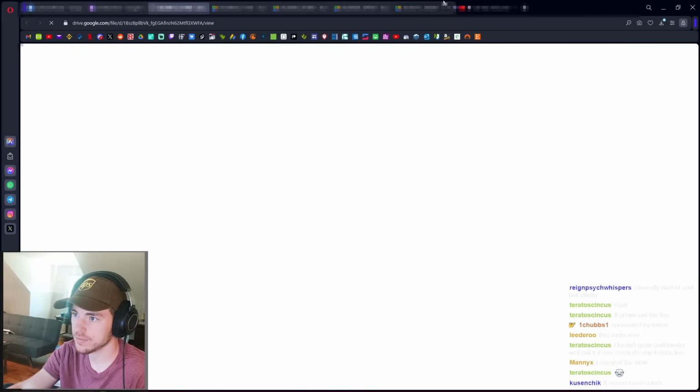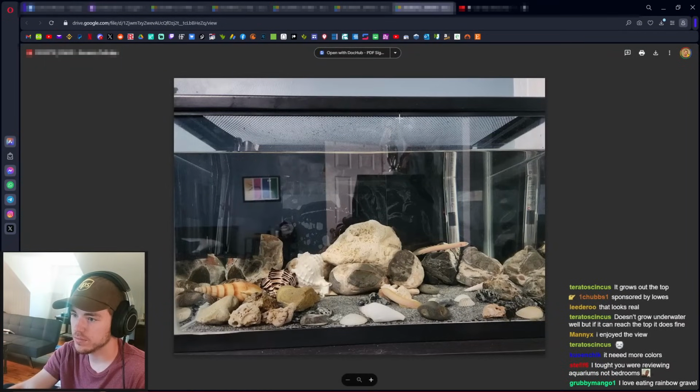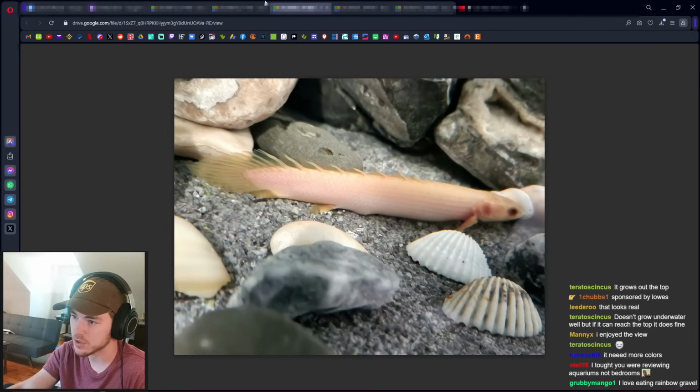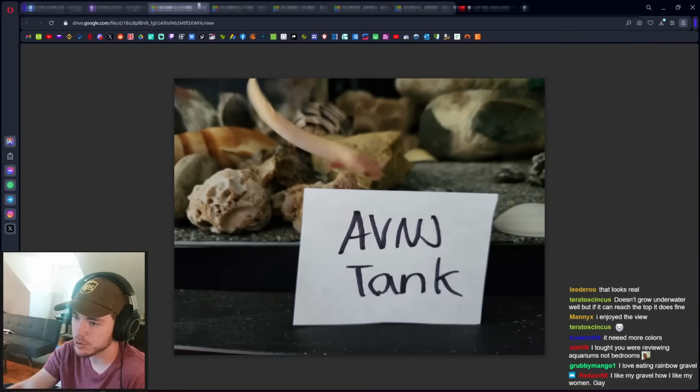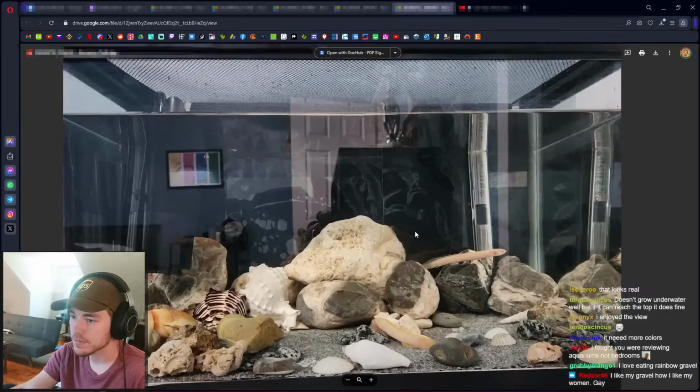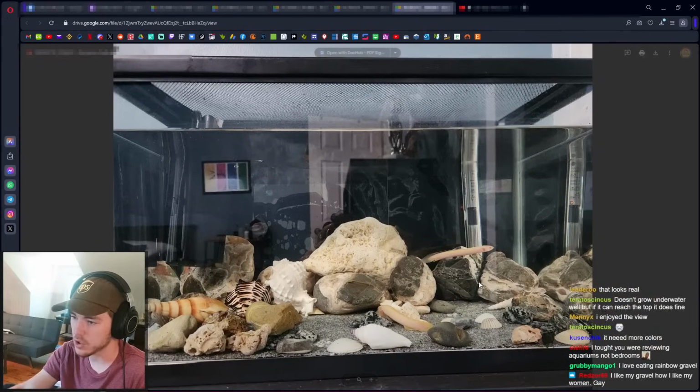So many photos. Whoa, there's water in that. Am I crazy or does this tank look empty? It's only the reflection. Oh my god, tiny albino Bashir, that's adorable. Bamboo shrimp. Look, it's me, it's my name. They wrote AVNJ tank. I suppose that's not my name. This is very pretty. This is a cool tank.